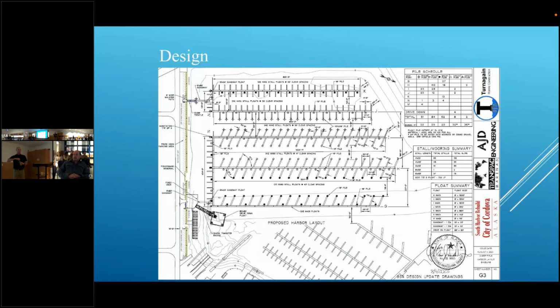Into the slips. Well, I mean, where? All the slips? There'll be one just like it is now. So you'll have one pedestal, and two boats can hook up to it. Okay, and then every pedestal in the harbor will have three-phase?